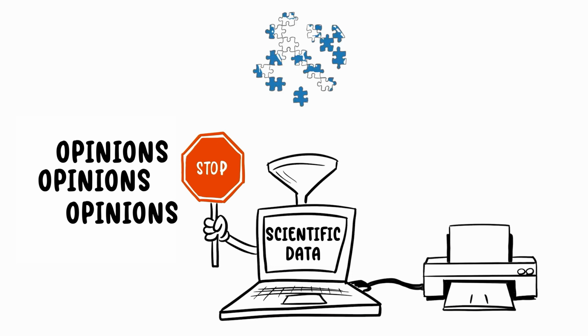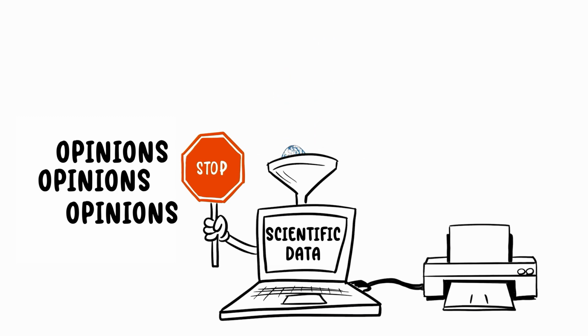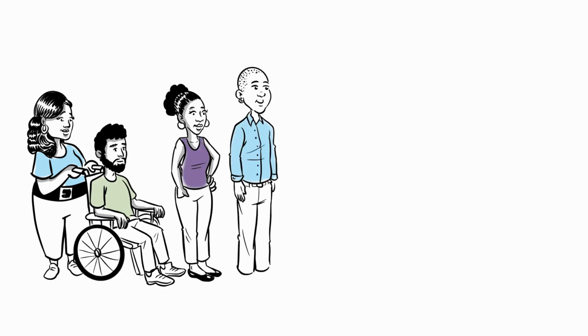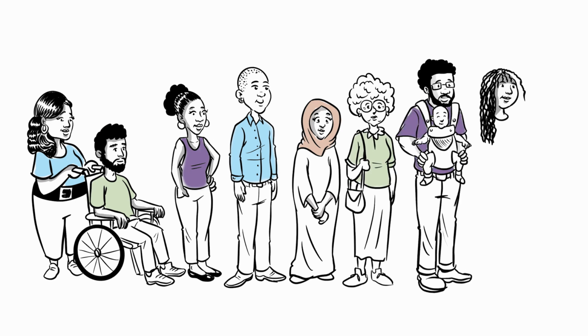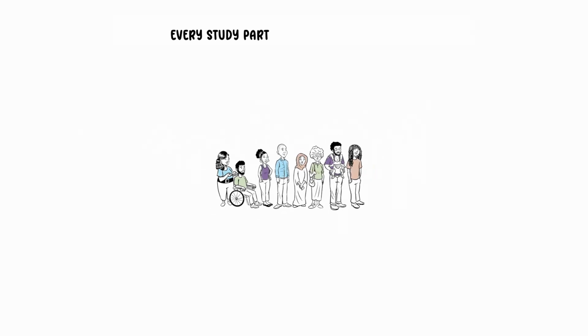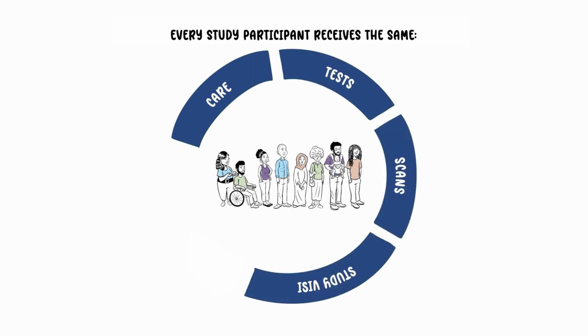It's important to have patients of every race and ancestry included in studies to better understand how the study drug works in every patient population. All potentially eligible patients are invited to consider a study regardless of race, ancestry, sexual orientation, gender identity, or disability status. Diverse representation matters in studies to understand if results differ in different populations. Every study participant receives the same care, the same tests, scans, procedures, study visits, and follow-up.